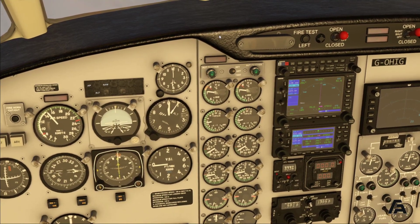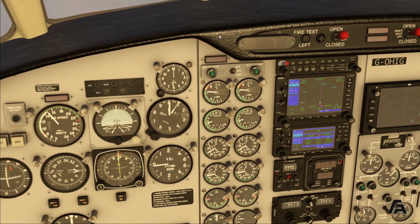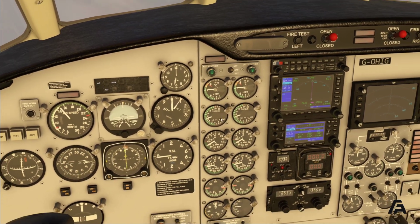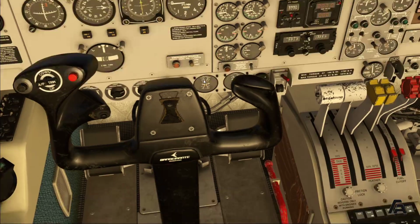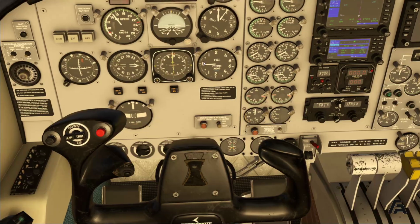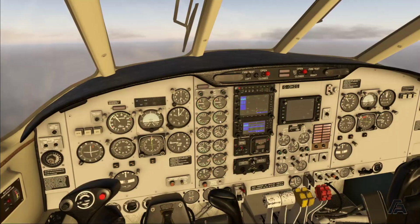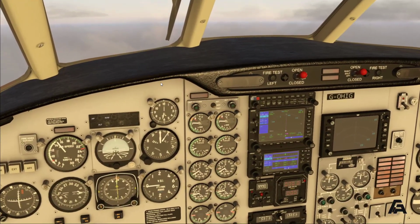Bring the power back a little bit. Turn the auto feather off. Prop sync, come on. Here we go.